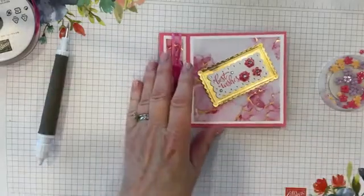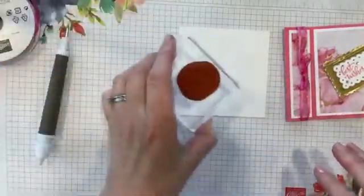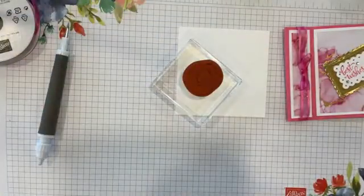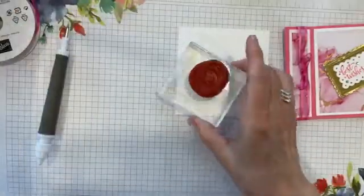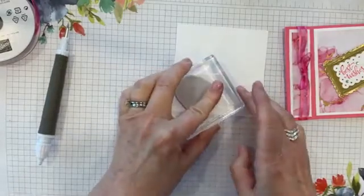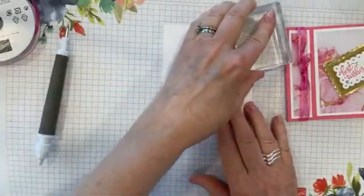All right, inside piece. What did I do with my inside piece? Here it is. Okay, so I'm going to show you guys this rose. I love this rose from this stamp set. Teresa, you're caught up. Super. Put him this way. Isn't that pretty? Just love that. And I'll do a softer one up here.